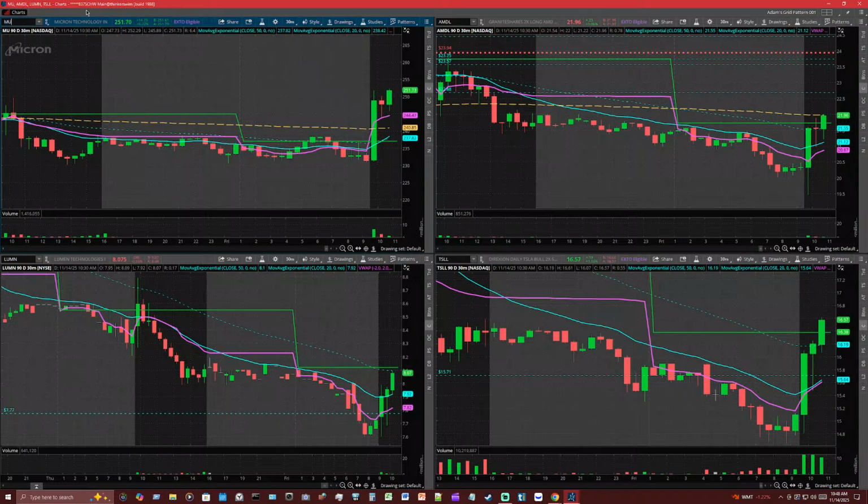Market super strong as well. Do we get that follow through? Is it going to be clean? I don't know. Probably not, but I'm watching some Micron right now.